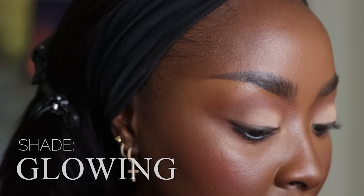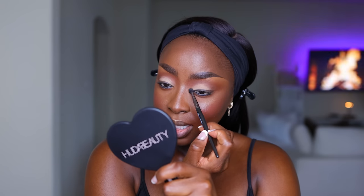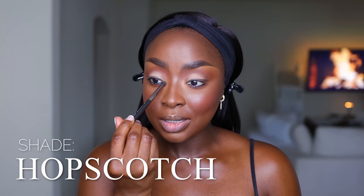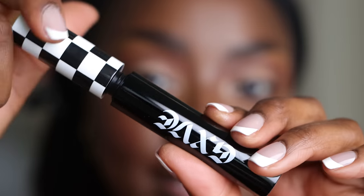And then in the tear duct from the same palette, this is the shade Glowing. You can't really see it the way I need you to. Okay, let's balance out this side and then put something else on top. Milk Color Chalk in the shade Hopscotch. This is a champagne silvery color. It's definitely gonna brighten this up. See that already? Look at that. Let's see if this is any good.